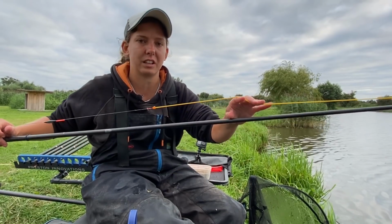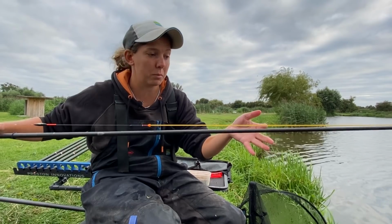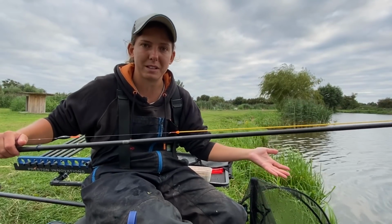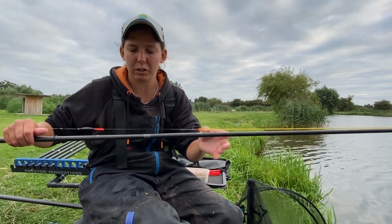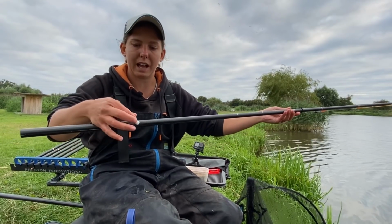Top end elastic. Dead strong elastic, $17. Don't really go much stronger than this to be honest, but we are fishing for big fish in the margins and obviously it can be a bit snaggy. There's a lot of power in these fish so you need something to control them. So that's $17. And that's actually through full top kit and it's on a side puller.